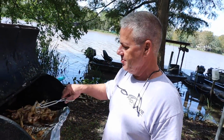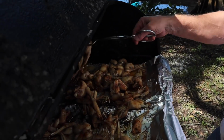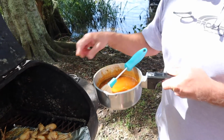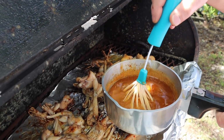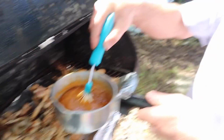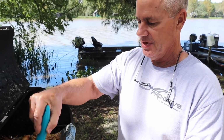We're gonna baste them, and then right before we take them off, we're gonna put a little barbecue sauce, whatever your favorite barbecue sauce is. This here basting sauce is a mixture of a stick of butter, some Tony Chachere's or Slap Ya Mama or whatever your favorite seasoning is. I don't smack my mom, she'd punch me back. We mix a little honey, a little brown sugar in there, melt all that down, and then we baste them with that.